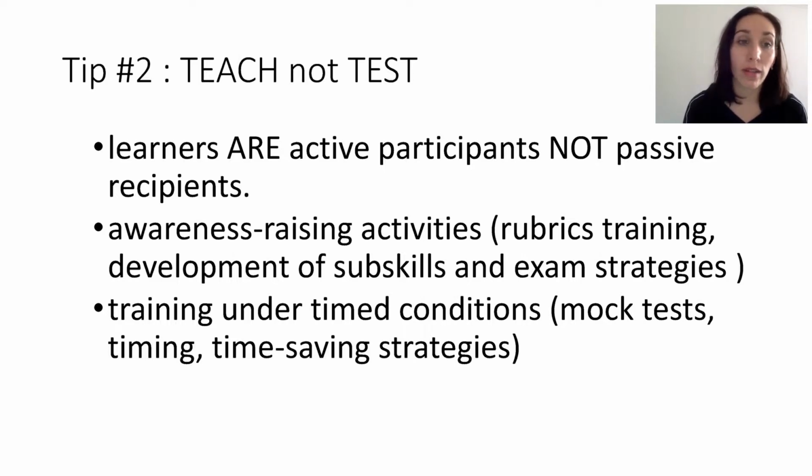So on the day of the real test, they're already prepared. They know what to wear, how to breathe, where to look, where they can save time. One of the time-saving strategies could be to train them into rubrics so much that on the day of the exam, they don't even need to read the instructions. They can just directly go to the actual task and perform the task with their best ability.